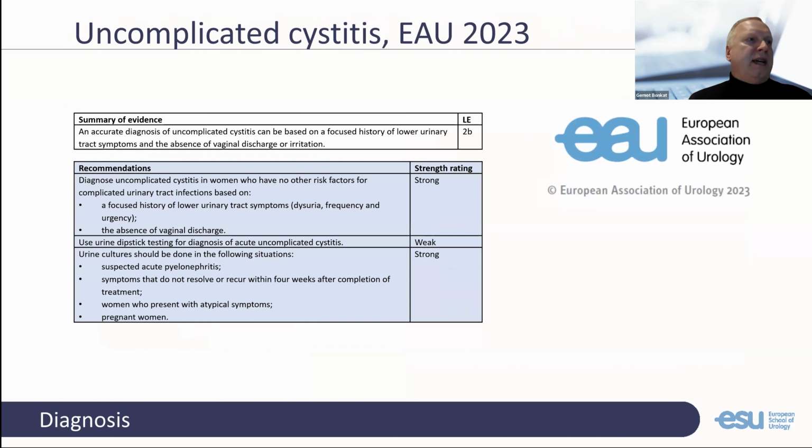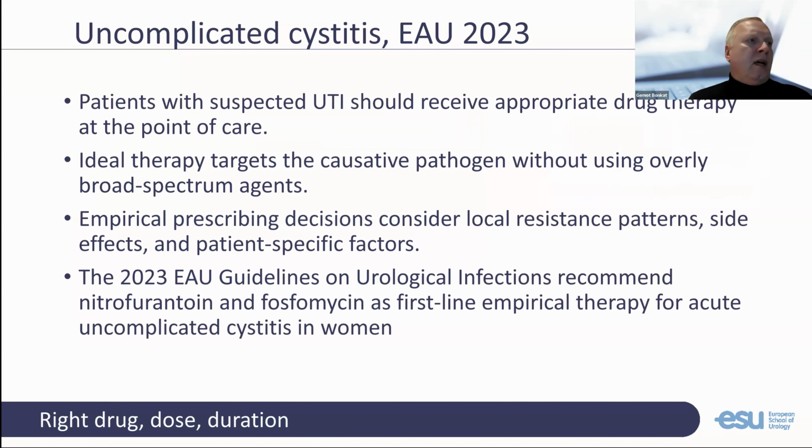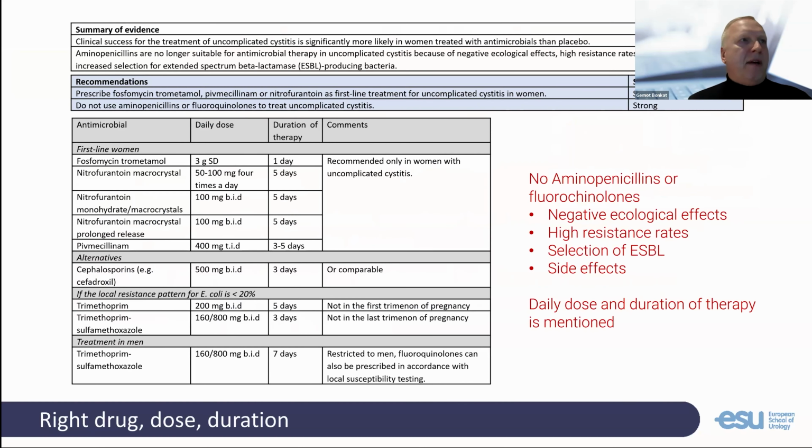Then we have the same as well for the diagnosis of uncomplicated cystitis. We are speaking about the need to take urine cultures. We have also focused on the difference between women with or without vaginal discharge, where we can divide between urinary tract infection and sexually transmitted diseases. And if we go further, if you continue with the right drug, right dose, and right duration, then I come to one of my favorite tables, because this table is offering everything you need.